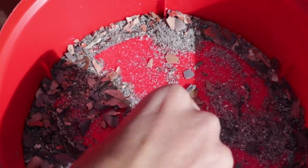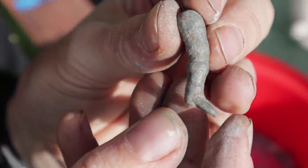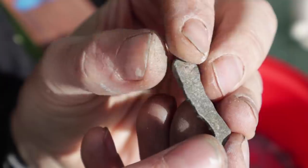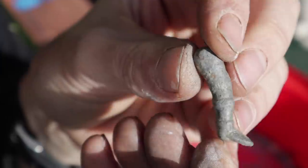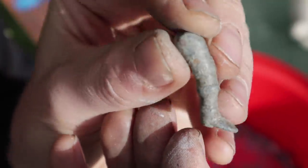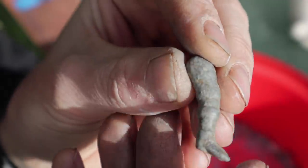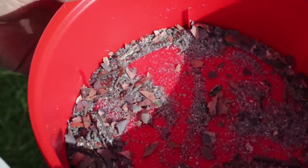Oh, look, there's a little foot in there. Little foot of a doll, maybe. Or a little soldier. It's got a little rivet there, so it would have been part of a little toy. Probably not a soldier. Just a little doll person. Right. Any more for any more?